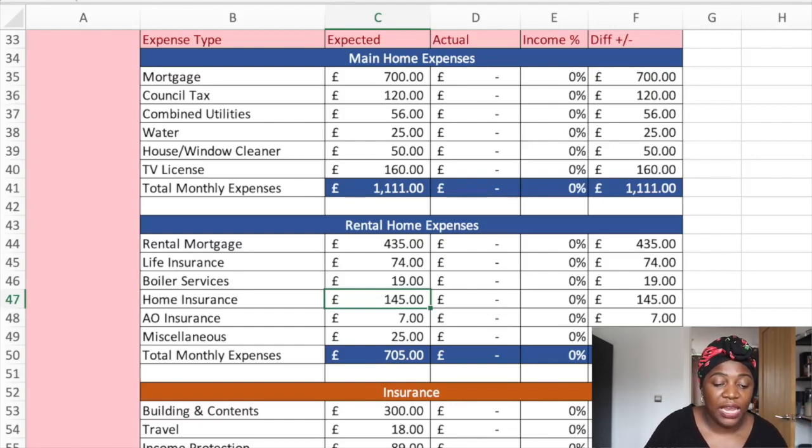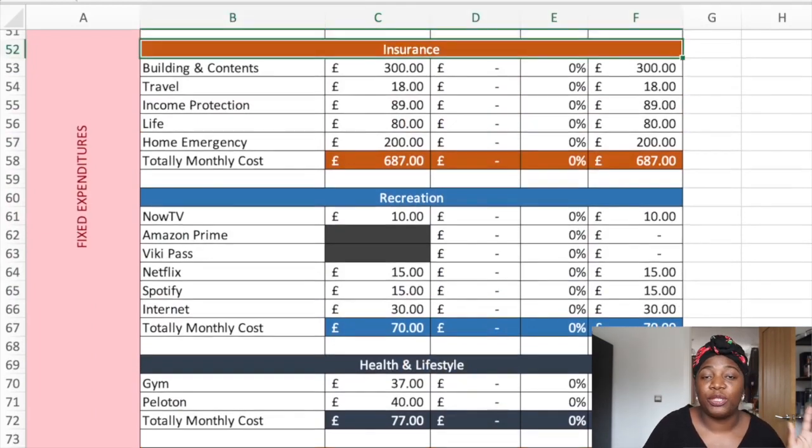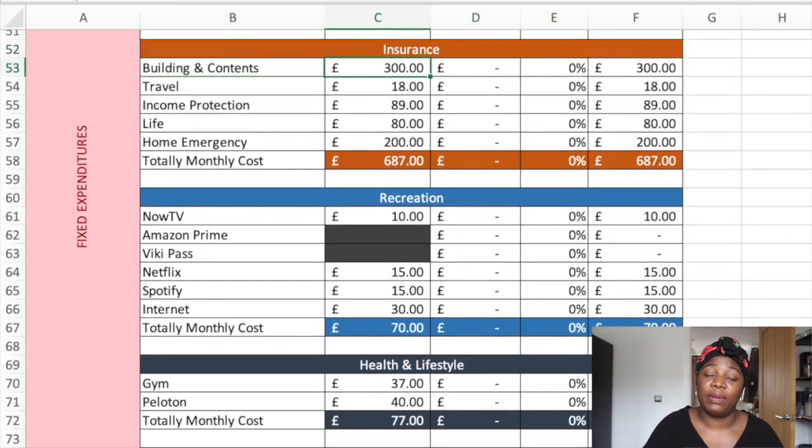Then if we go to my insurance, my bills and contents insurance is about £24 every single month, but again I'm planning to do annual pays, so that will come up, I think. So my last year's premium came up to just under £260, but then obviously with inflation and everything, I have saved in my sinking fund about £300. So that's what I'm budgeting to spend, but it may not actually be that amount, but that's just what I am budgeting.